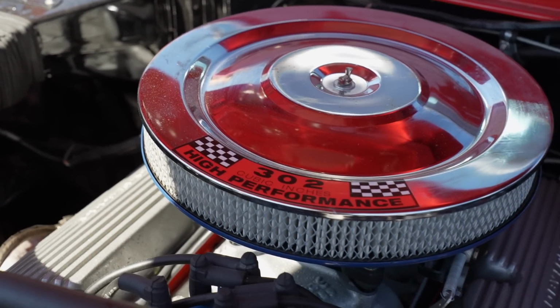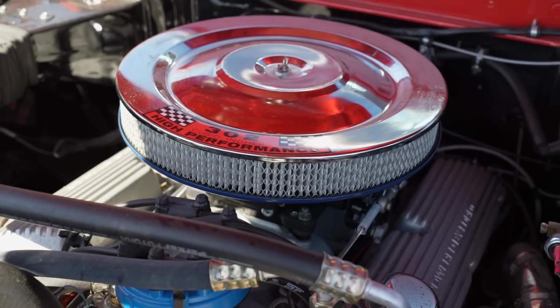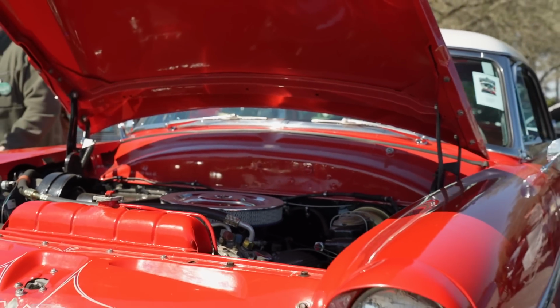I've got a new motor in it, and we've got automatic overdrive transmission. Yep. But everything else is standard. How long have you owned the car? 4 years. Oh, 4 years, okay.